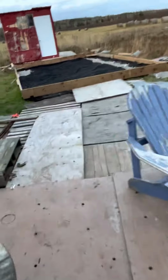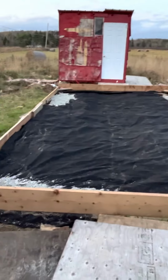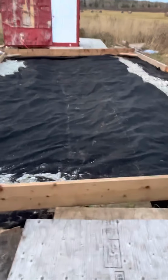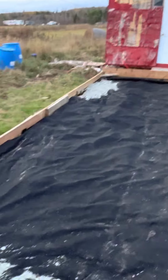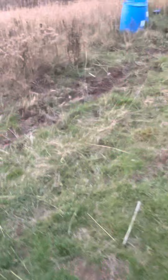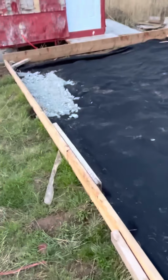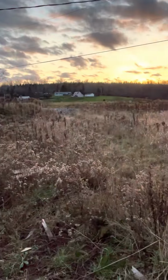So here it is, a makeshift deck. This is going to be the seedling greenhouse next year with heated tables. It's like 24 by 12, something like that. I'm going to get gravel to level the ground, and I have a few things to do to brace the frame and make sure the fabric is laid out correctly, because I've just been waiting for the gravel to get spread by Connor, who's also doing the excavating work right now.